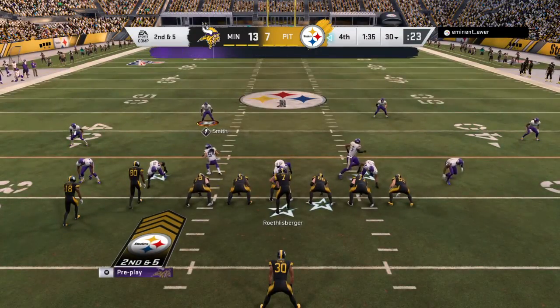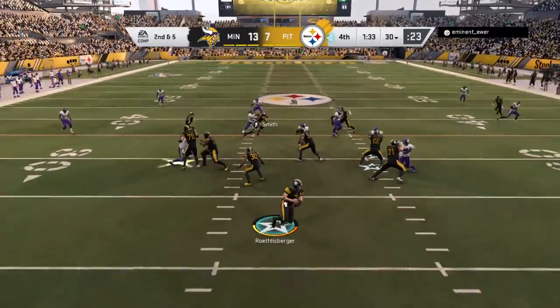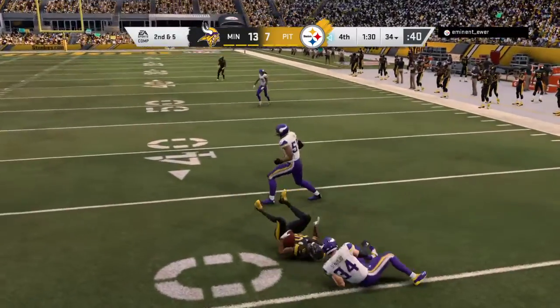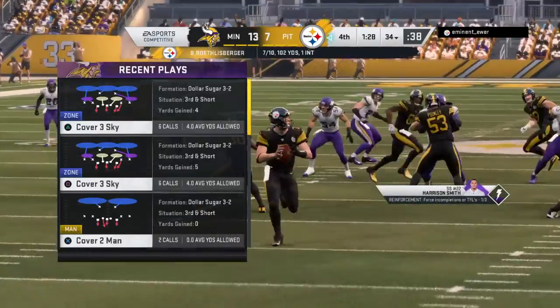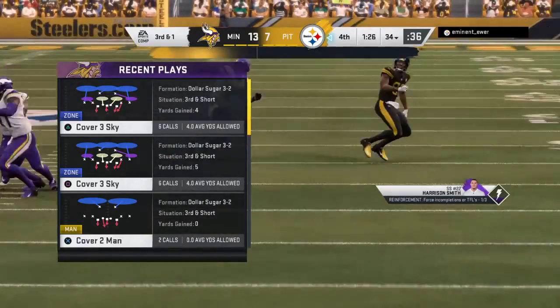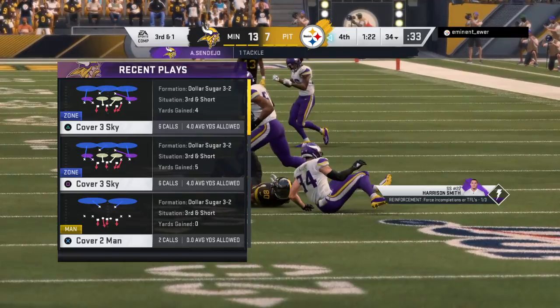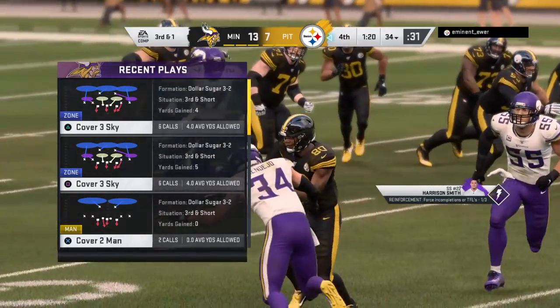Ball on the 30. They'll come up with a 2nd and 5. Back to throw. And he finds a man on the crossing route. And he's brought down at the 34. Call it a gain of 4. 4 yards on the completion, and it sets up a 3rd down.